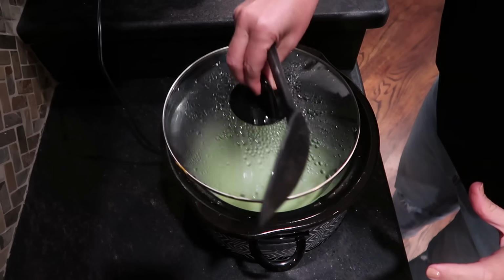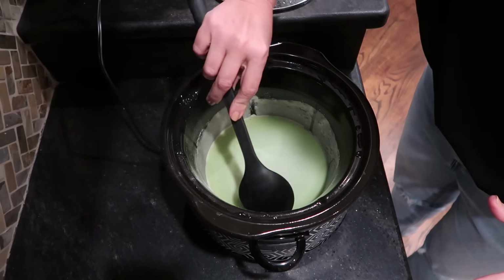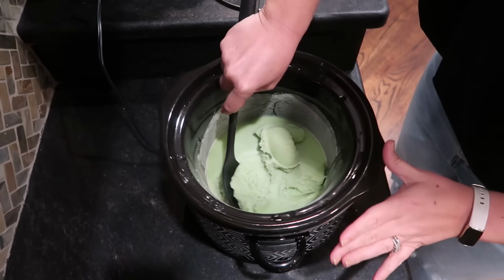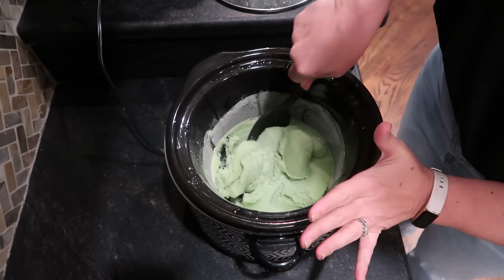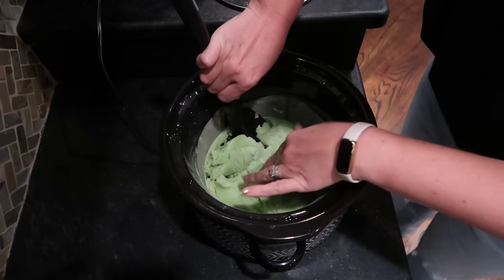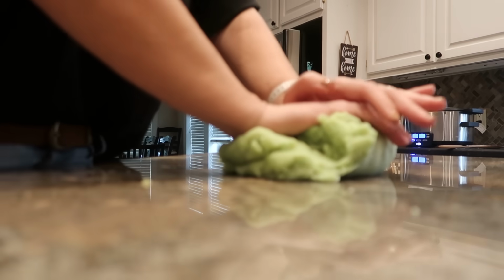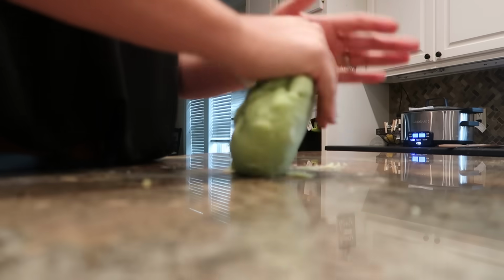Okay, it's been a little over an hour, so we're just checking on this because you're supposed to stir it. Oh my goodness. Okay, so you're supposed to stir it, which it's not exactly stirring, but it's done for sure. And what I'm gonna do is just turn this out onto the counter to cool off because it's way too hot to play with at this point. It needs to cool down a little bit, and then we'll knead it and see if it has the same consistency as the homemade Play-Doh that I make on the stove.